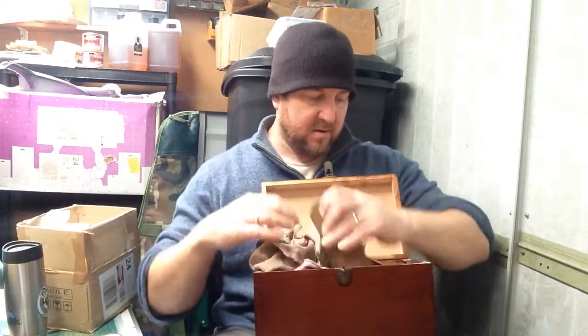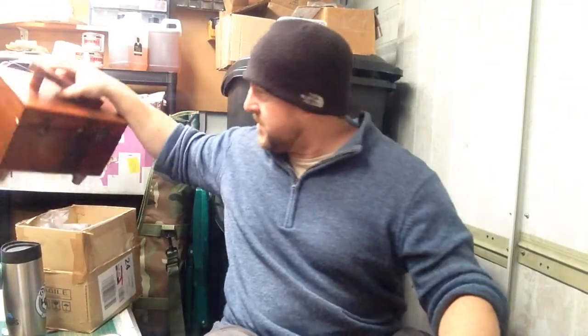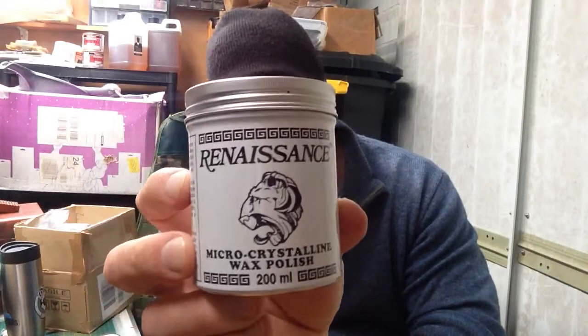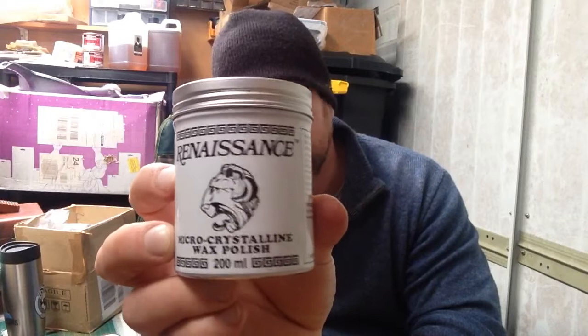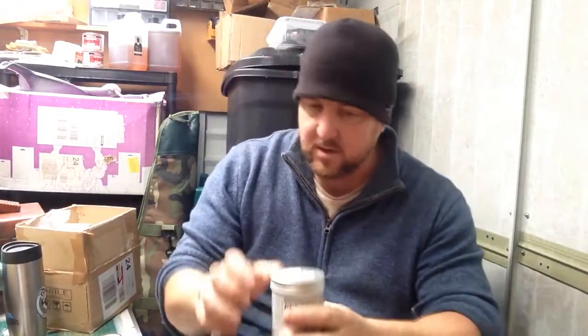Well, anyway, I've used a lot of wax in my time. And by far, the best wax I've ever had, and I've only just discovered it. It's taken me nearly 20 years to learn how to get it right with pipe polishing. It's a microcrystalline wax polish called Renaissance, and it's one used by the British Museum, made in the UK, and I tell you what, it's fantastic, absolutely wonderful.